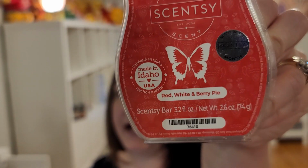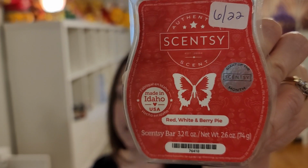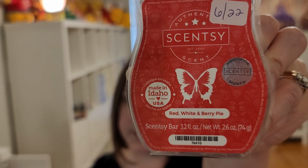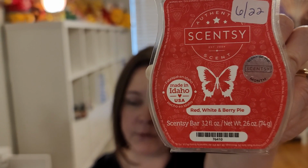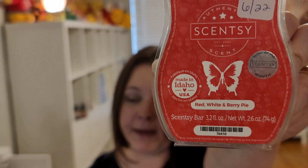Our scent of the month for this month is Red, White, and Berry Pie. It's described as a sweet slice of ripened cherry and red raspberry baked with vanilla. And because it's scent of the month, we also get top, mid, and base notes. Top notes are clementine, sugar apple, peach preserves, with mid notes of ripened cherry, red raspberry, wild cranberry, base notes of buttery pastry, vanilla bean, and coconut sugar. So, I think I get a little bit of all of those notes, so I like that.